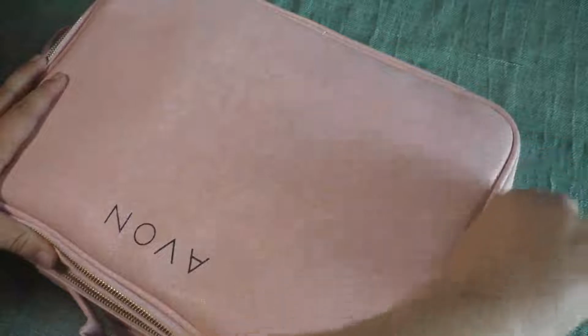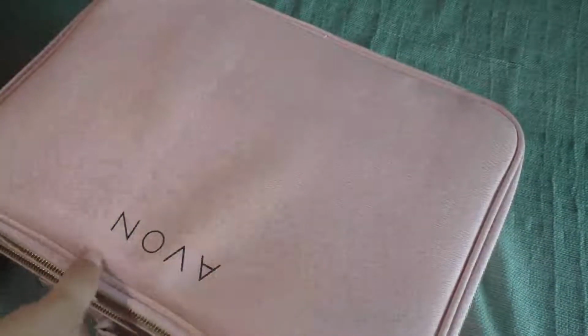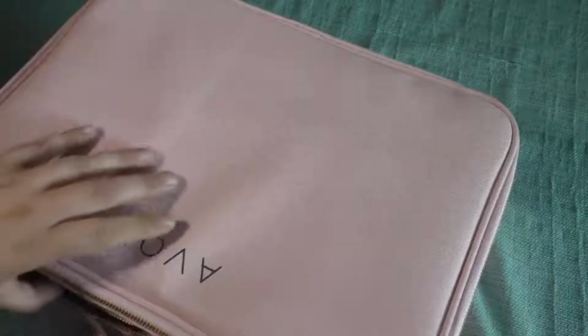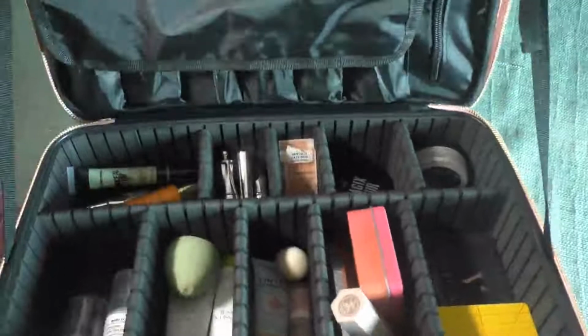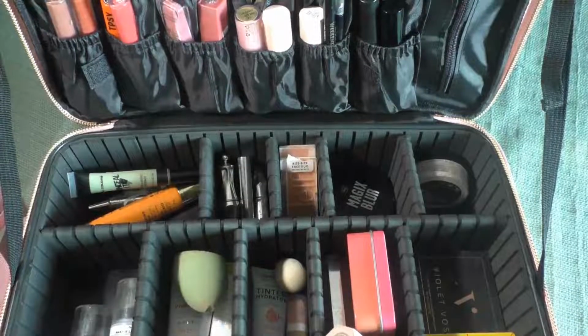Now onto my makeup. When I travel, I tend to do a more natural makeup look, but I will bring a higher coverage foundation and eyeshadow palettes for times that we go out. The makeup I bring are products that are lightweight, reliable, and easy to work with.